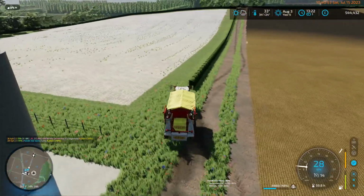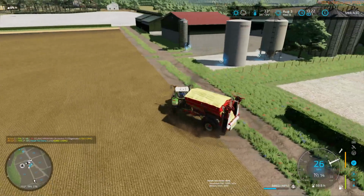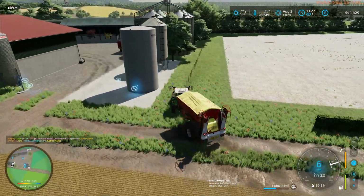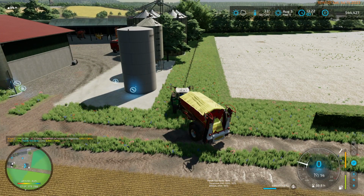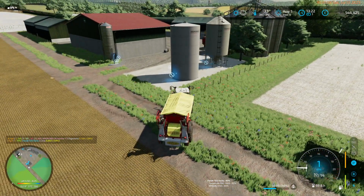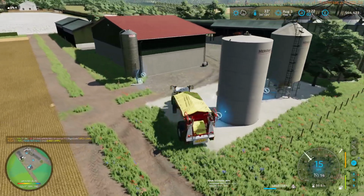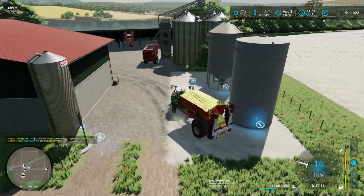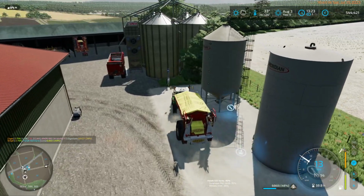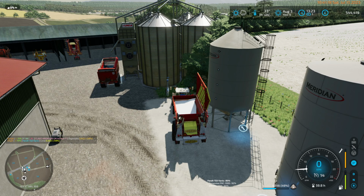And I just drove past the refill. Because why not? And how about looking when you're driving? There we go. Okay. Open the tank and fill.